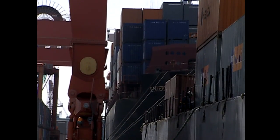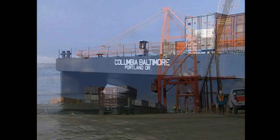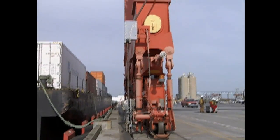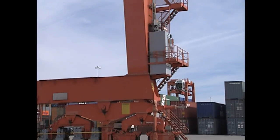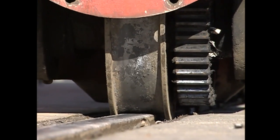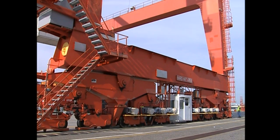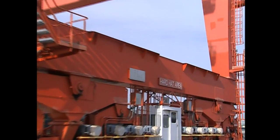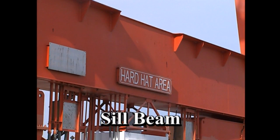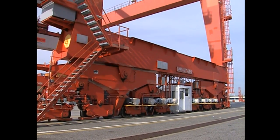The crane itself is a steel structure in a modified A-frame design that can rise up to 150 feet. The A-frame structure is supported by waterside or front legs and landside or rear legs. Under each leg are sets of powered railroad-type wheels that allow the crane to gantry along the tracks. Each set of legs, both waterside and landside, are joined by a horizontal crossbeam called a sill beam, which is located near the dock surface just above the crane wheels. Sill beams help provide structural stability.